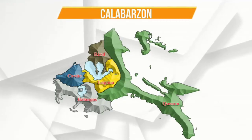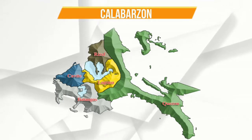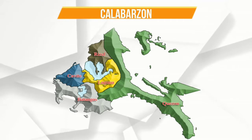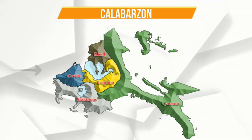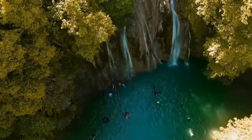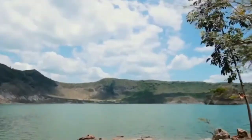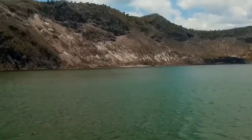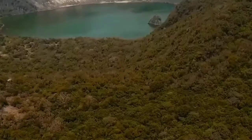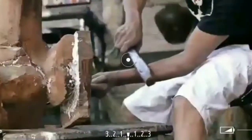Calabarzon, or Region A4, is formerly known as Southern Tagalog Mainland. It is composed of five provinces that represents its name: Cavite, Laguna, Batangas, Rizal, and Quezon. It is not very far from Metro Manila, and it provides variety of tourist spots like the Taal Volcano. It is famous from heritage towns to luxurious beach resort, to delicious delicacies, to folk arts and artists of the different places in the region.